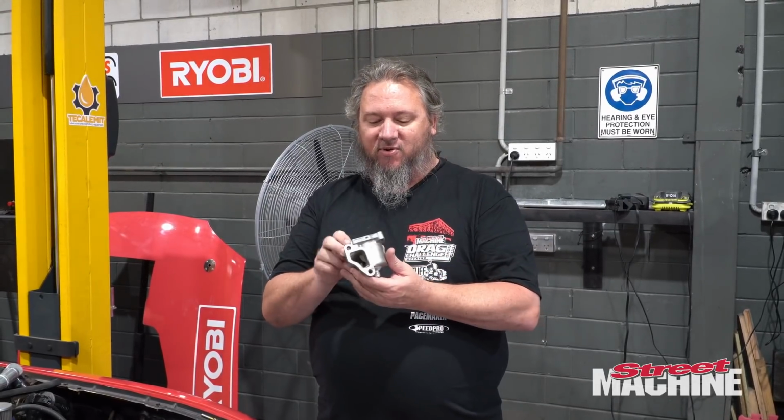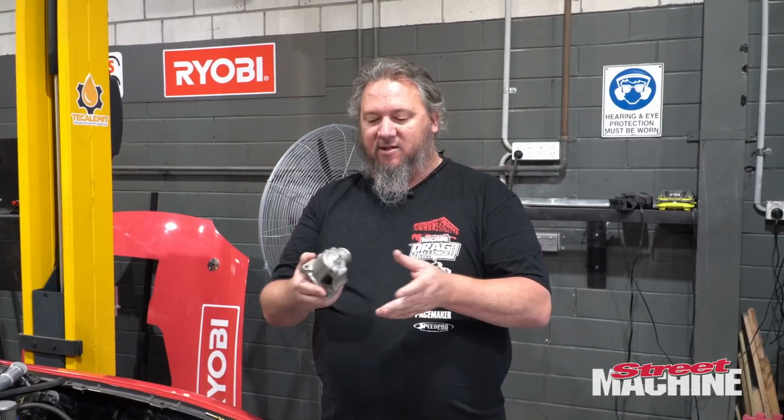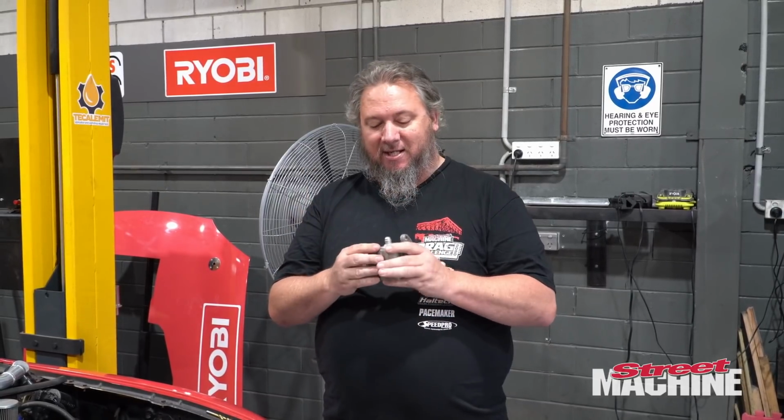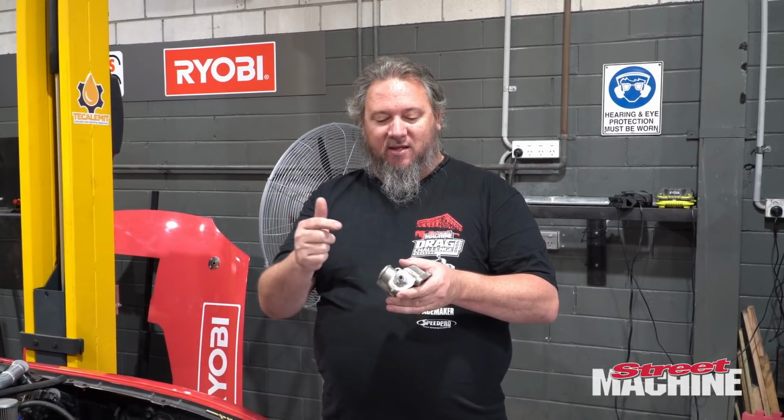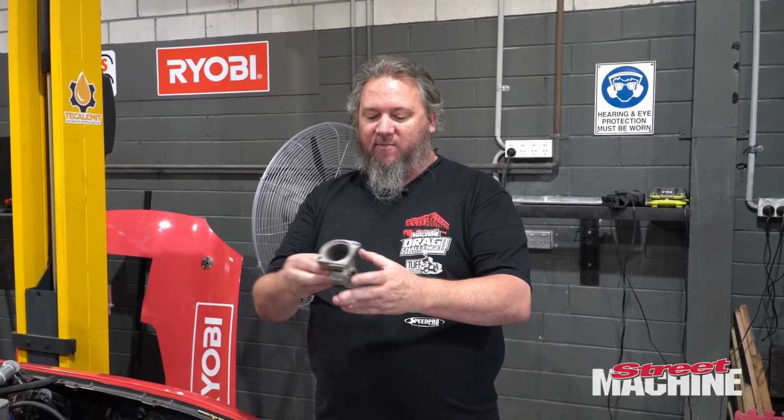Well, it's a brand new day and we've got our piece modified. The boys at Max have punched this out for us. It was a public holiday yesterday, so, you know, happy Australia Day. Anyway, we've got a dash six fitting welded to the bottom of our little thermostat housing.